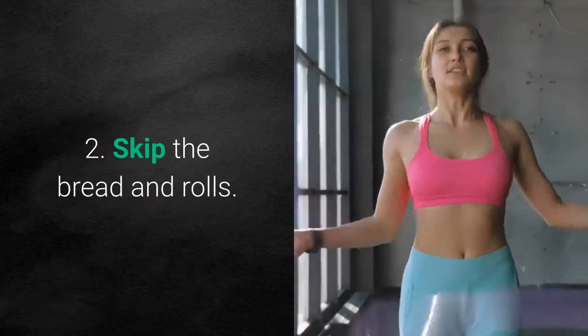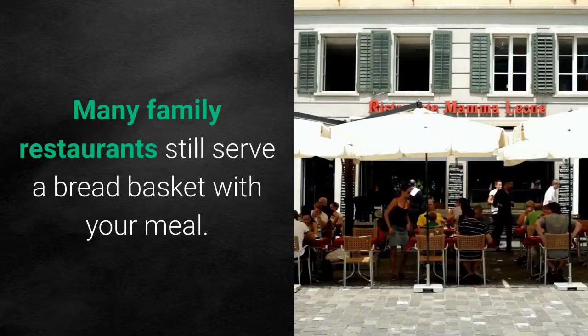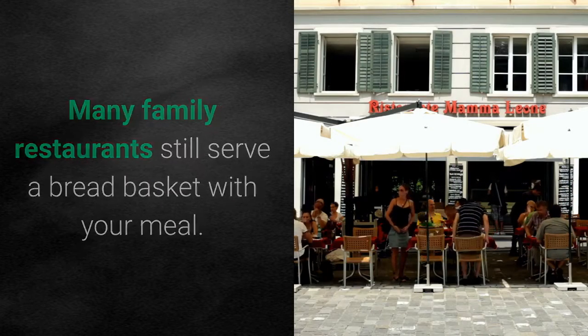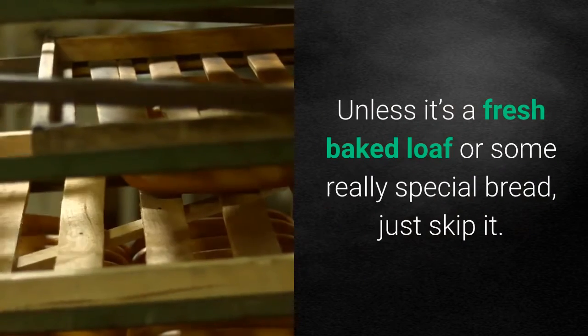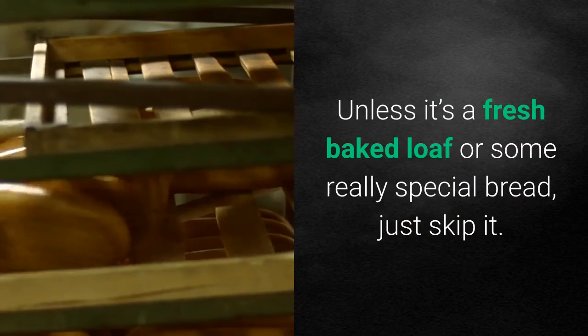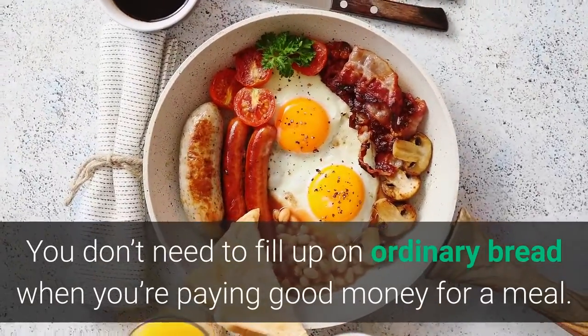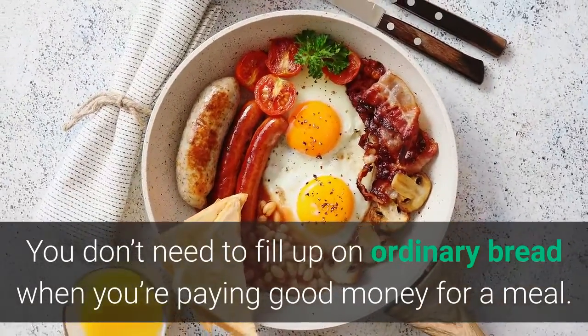2. Skip the bread and rolls. Many family restaurants still serve a bread basket with your meal. Unless it's a fresh baked loaf or some really special bread, just skip it. You don't need to fill up on ordinary bread when you're paying good money for a meal.